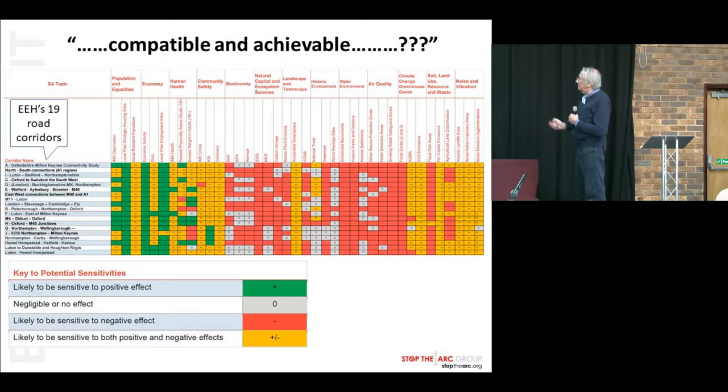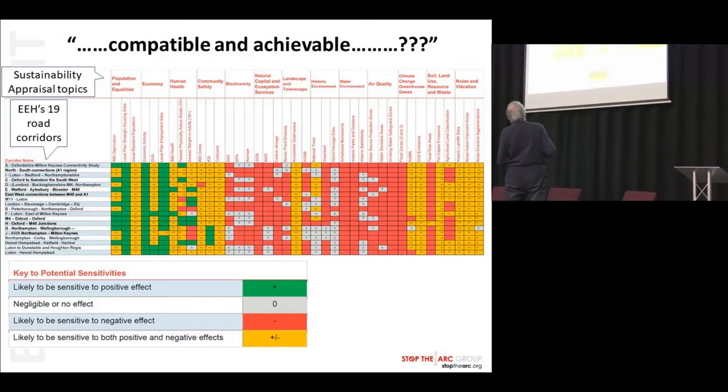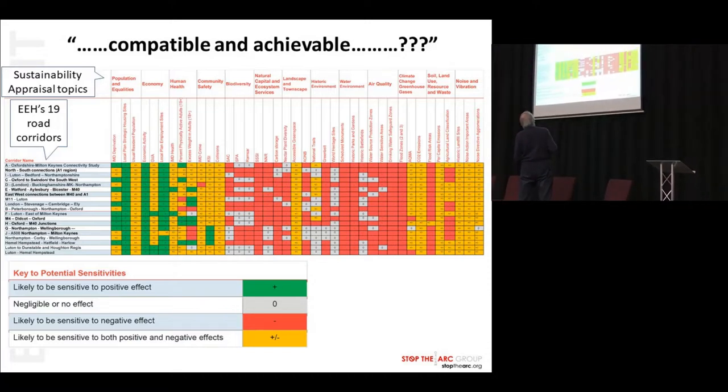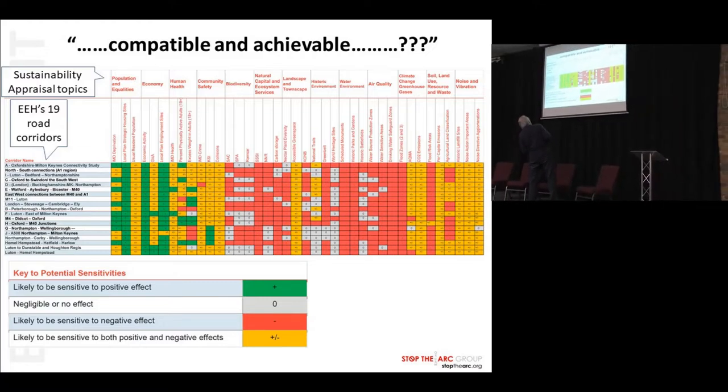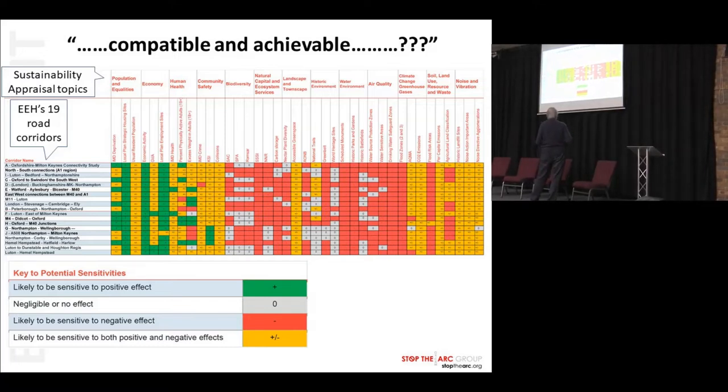The Oxford Milton Keynes corridor is the very top one there. And then across the top are the various factors you have to consider when you plan roads. And in this case, they're not building new roads, they're simply enhancing most of the existing roads. So those are road corridors, and these are the sustainability appraisal topics, so what you've got to look at before you start to build a road. Without looking too much at the details, basically across the top here, we've got: does it conform to the local plan? What about economic output? What about employment sites? Sorry, misread that, employment sites.